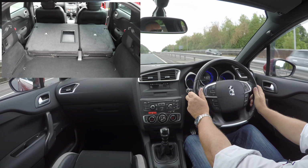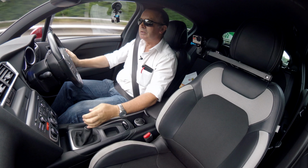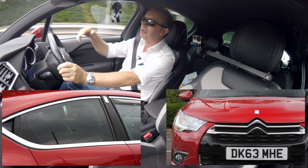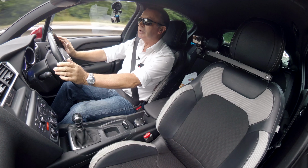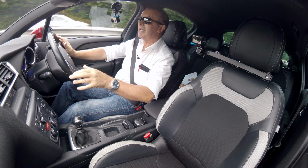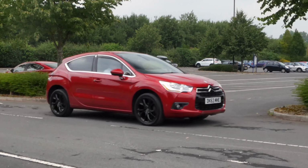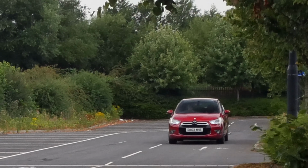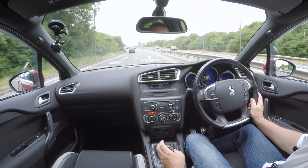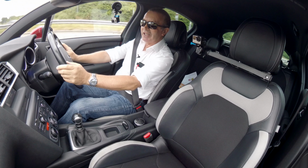Split rear folding seats. We've got reversing sensors too. A nice chrome trim around the windows, in the front grille, the Citroen badge, and on the rear bumper, which kind of accentuates the exhaust tips, or where you would think they would be. The steering's great. It's a very comfortable ride. And despite that awful gear change of mine, it's a great gearbox.